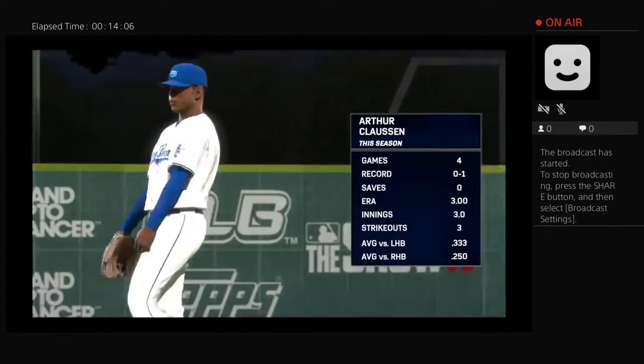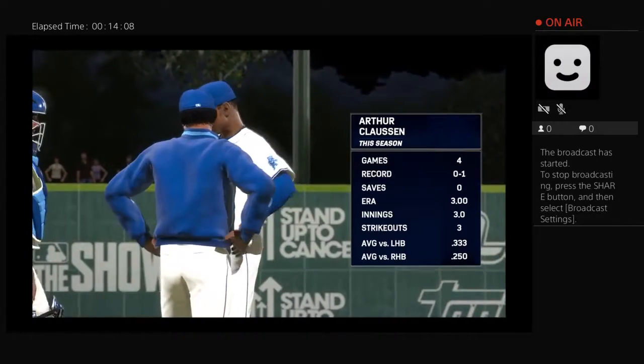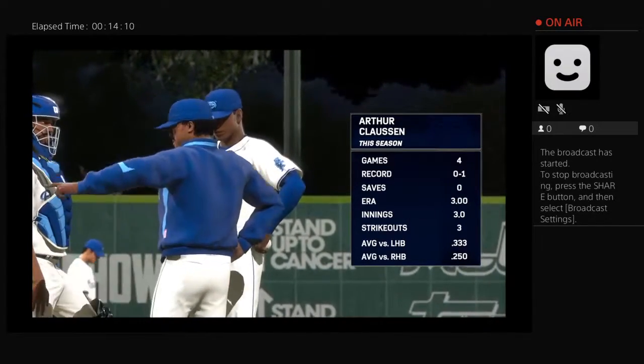Arthur Clawson gets the call here as he'll try and look for one out to finish this thing off. Arthur Clawson.